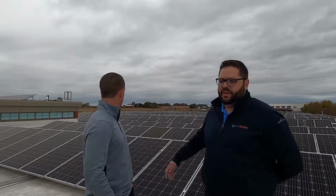Real quick before we head inside, not only are we powering packaging facilities of our customers, we're also able to power our entire facility for the year, plus 28 homes in our surrounding community with 648 solar panels that were installed in 2018.